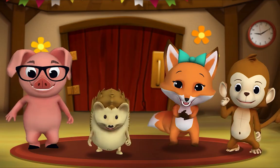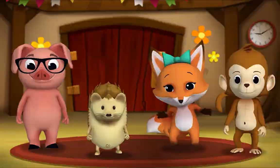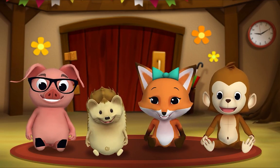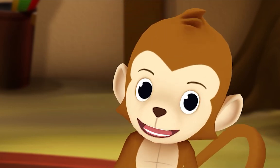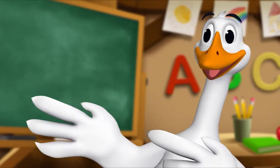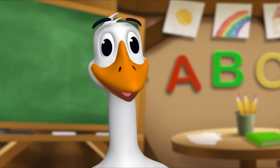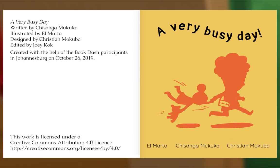It's story time! Yay! Gather round, everyone! What book are we reading? We're reading this one. This story is about a little girl who spends the day with her mama. Let's see what happens. Let's begin. A Very Busy Day. Written by Chisanga Mukuka. Illustrated by El Marto. Designed by Christian Mokuba.